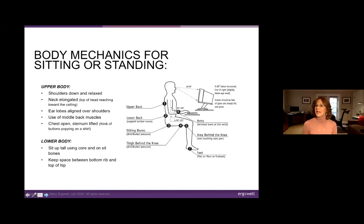So body mechanics, whether you're sitting or standing, and I'm going to show you how to use your core in a moment. So these are the basic body mechanics that you want to try to adopt. Shoulders down and relaxed, neck elongated. Think of the top of your head pulling toward the ceiling, earlobes aligned over the shoulders. I talked about using your middle back muscles. You can do a very simple exercise, and I'd like you to do this with me.